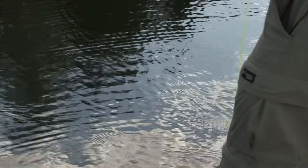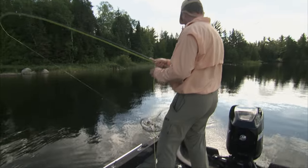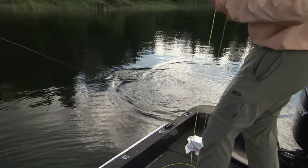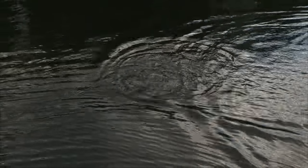One of these guys is gonna get eaten. Oh, it's a little pike. Oh, and I got musky on him. Musky with him? Yep, it's not a big musky, it's just a little musky. Well, he might grab the pike.